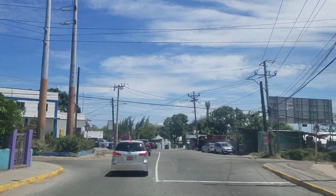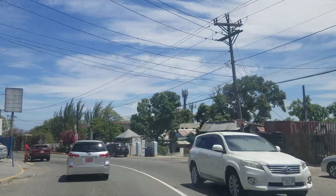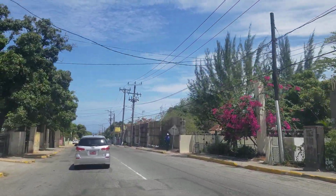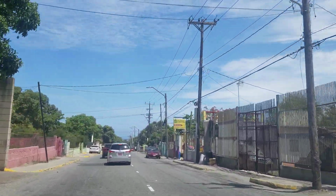Okay, so on the left now is the Mountain View Police Station. On the right is the entrance to Rollington Town. As we said, a lot of communities are off this road.